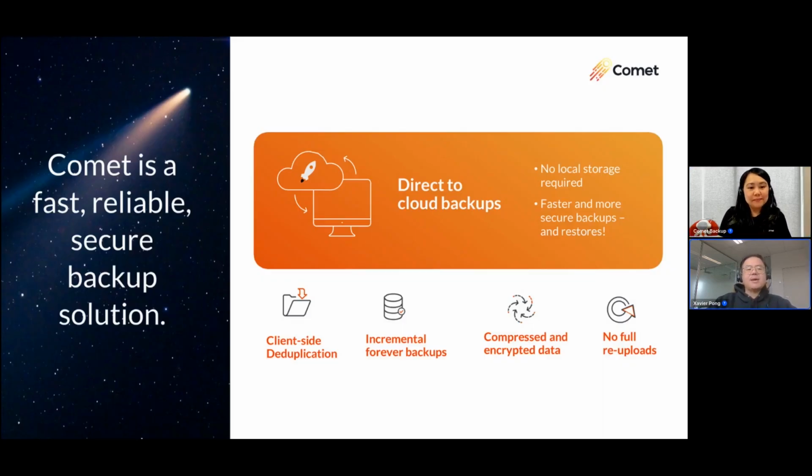Comet is a fast, reliable, and secure backup solution for your business. With Comet, you have total control over the backup environment and storage destinations, be it on prem or in the cloud. Comet's backups are fast and bandwidth efficient as deduplication is on the client side, saving you storage space. Your backups are incremental forever. This means that your oldest backup can restore just as fast as your most recent one. There's no need for differential or delta merging. How cool is that? It's very cool.